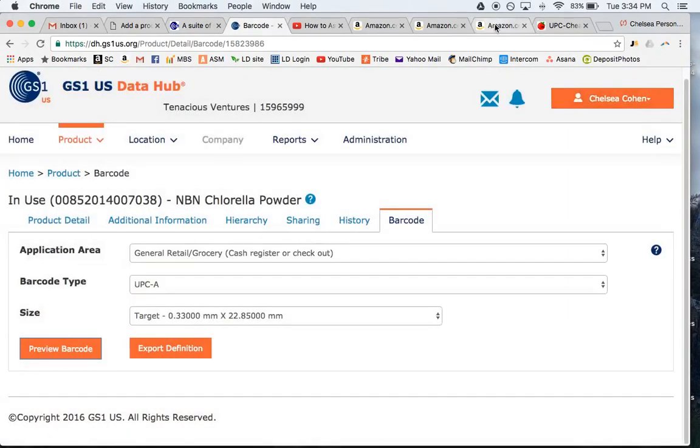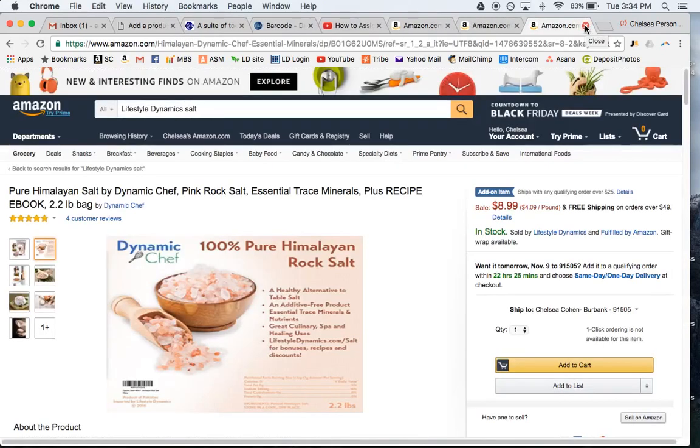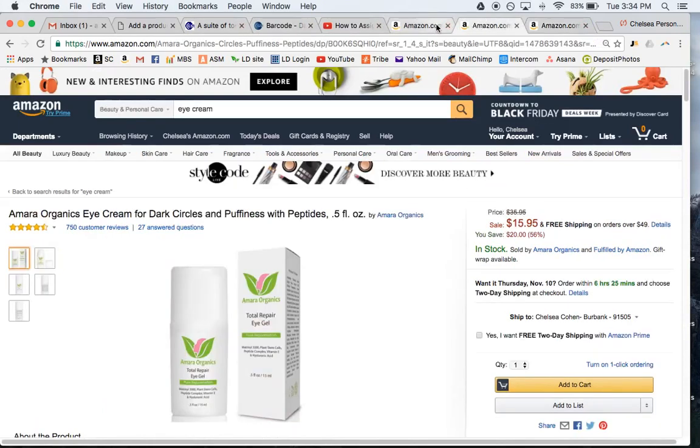A little bit more information on barcodes. Again, don't use this cheap barcode crap that's registered to a new company. That can get you in trouble. So we've covered how to sign up with GS1, how to create a barcode with GS1.